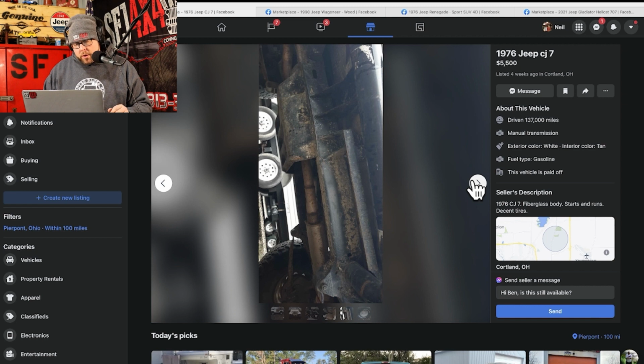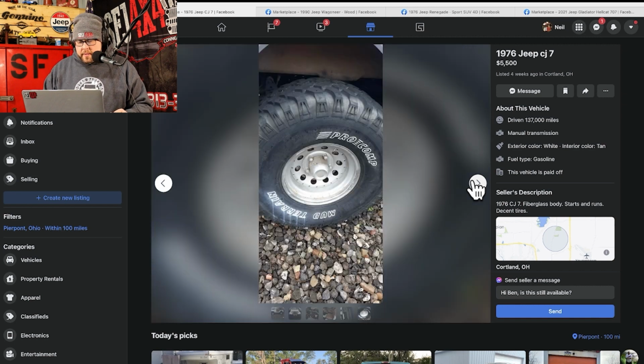Oh, we're gonna look up under the body here a little bit, and not terribly rusty. And we've got some... the seller is not wrong. They're decent tires. They're okay. Pro Comp mud terrain.